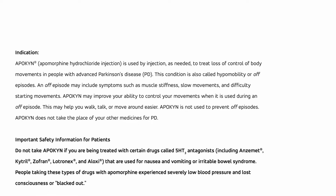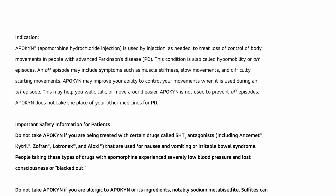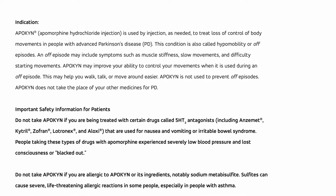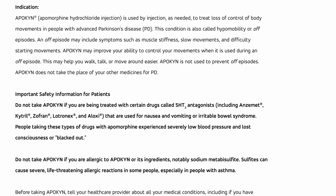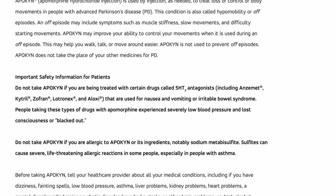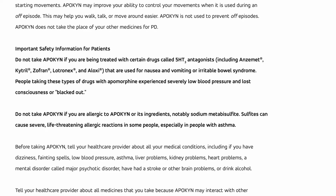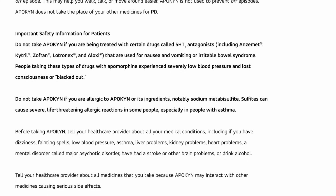Do not take APOKYN if you are being treated with certain drugs called 5-HT3 antagonists, including Anzemet, Kytril, Zofran, Lotronex, and Aloxi, that are used for nausea and vomiting or irritable bowel syndrome. People taking these types of drugs with apomorphine experience severely low blood pressure and lost consciousness or blacked out. Do not take APOKYN if you are allergic to APOKYN or its ingredients, notably sodium metabisulfite. Sulfites can cause severe, life-threatening allergic reactions in some people, especially in people with asthma.